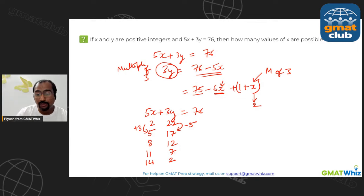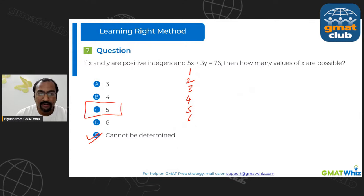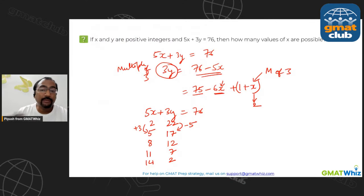On the other hand, if you don't know this method and you just try to pick random values for x, okay, let me try with x equal to 1, x equal to 2, x equal to 3, x equal to 4, 5, 6, you will take eternity to solve this question and you'll probably mark, okay, cannot be determined is the correct answer, which is not. The correct answer is 5. We have 5 different values possible in this case. But you will not be able to do that if you don't know the right method.